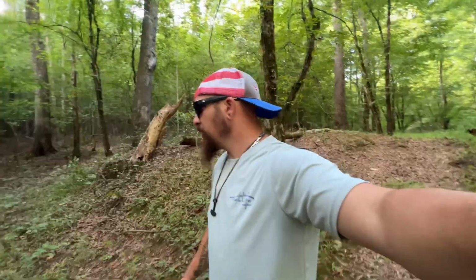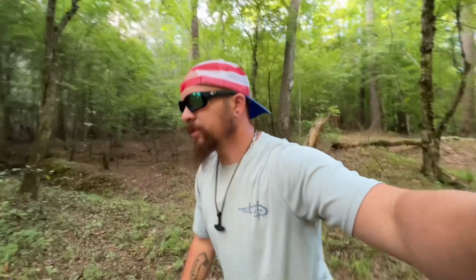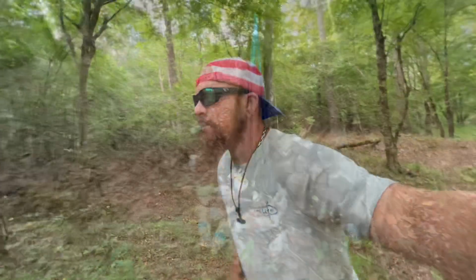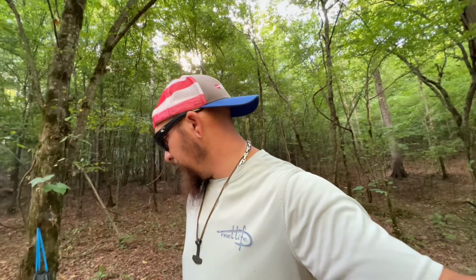The good campsite is right over here. We're gonna walk over to it. Looks like I may be packing some trash out of here. It just depends on what kind of trash it is. So somebody's definitely had a party down here, and normally I would pack that out, but that's some pretty nasty looking garbage.